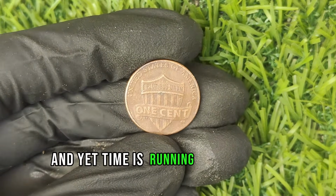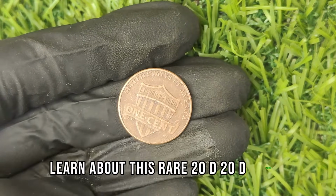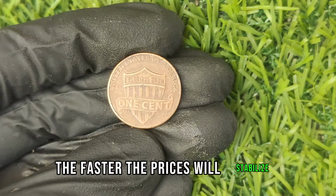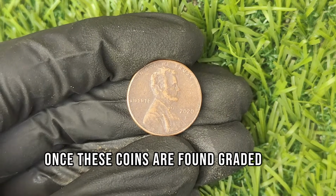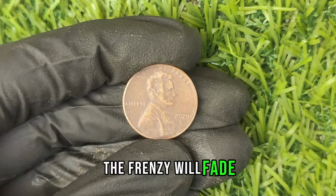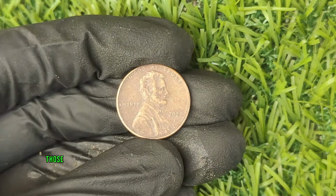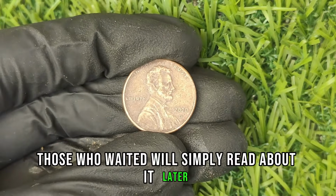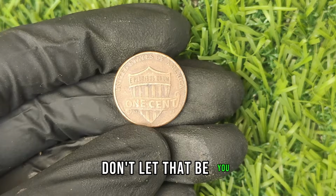And yet time is running out. The more collectors learn about this rare 2020 D penny, the faster the prices will stabilize. That's the law of the market. Once these coins are found, graded, and traded, the frenzy will fade, and the lucky few who acted early will walk away with fortunes. Those who waited will simply read about it later, wishing they'd taken a closer look at their change. Don't let that be you.